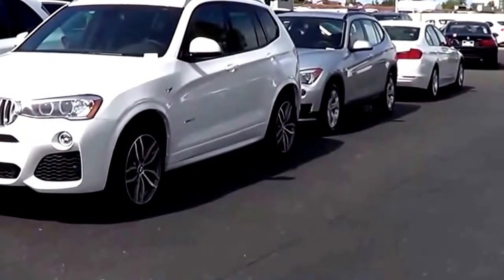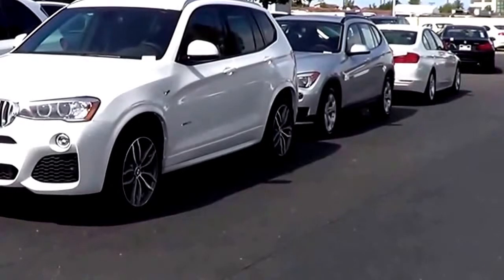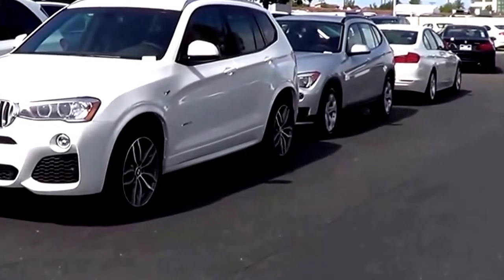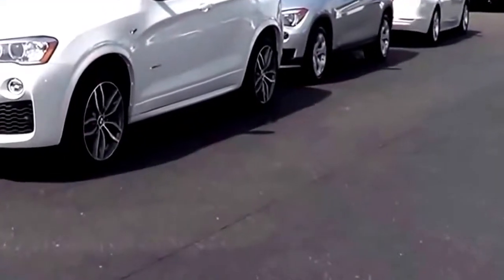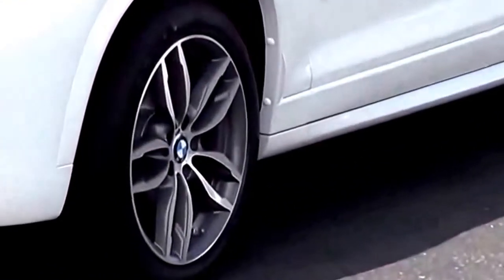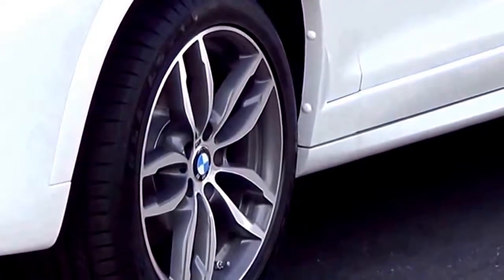Now our X3 here essentially comes with the M Sport package, which gives you this really nice aerodynamic kit, which makes this X3 a little bit more special than the typical one. And then you also do have these pretty good looking, fairly stylish 19-inch light alloy wheels. Our X3 also does have the xDrive all-wheel drive system too.